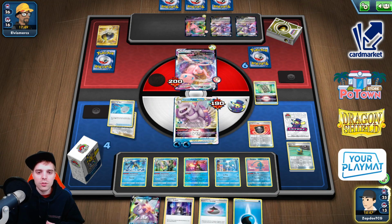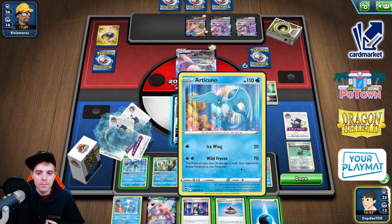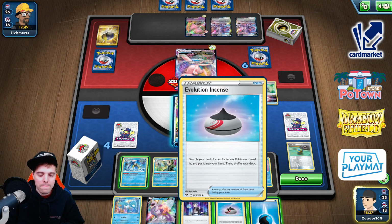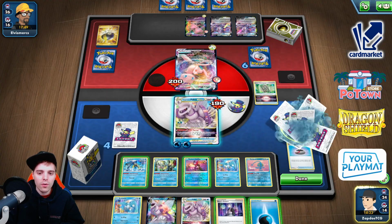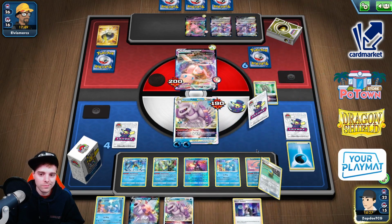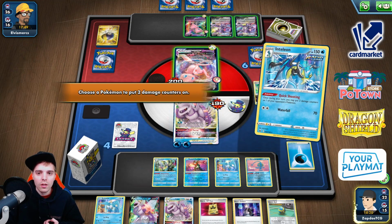I'm gonna check my prize cards real quick. There's still an Articuno in there, which we don't concern. Like 2 Scoop Up Nets. That's super annoying. That means, yeah, the Raihan is the only card we are actually looking for. So I will just Evolution Essence, get a Palkia that I don't need anymore, and go for the concealed cards. No Raihans in our prize cards. And then we have the Quick Ball here as well. That's not bad. Quick Shooting.